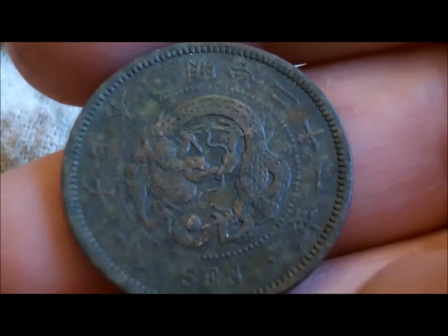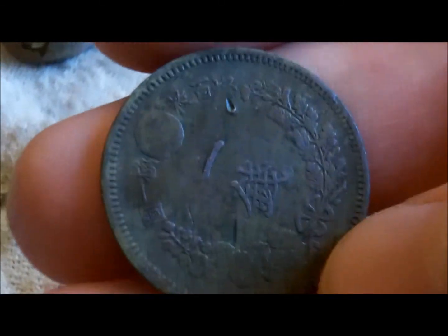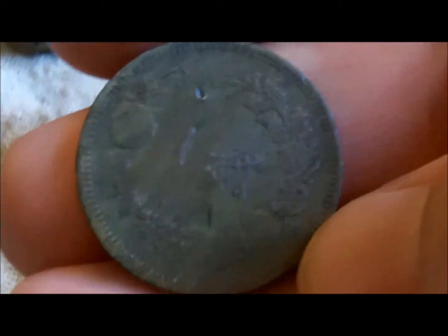Then got these. I guess it's a Japanese yen or zen or whatever. It says one sen, S-E-N actually. Down if it will focus. Lighting ain't great in here. There. I'm sure it's modern. It don't even look old. So, wasn't that deep anyway. That's pretty cool. Like foreign currency.